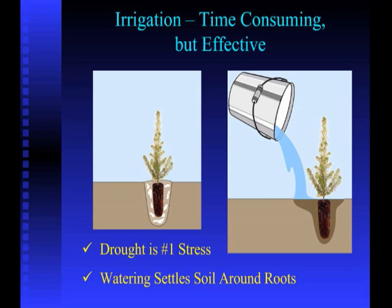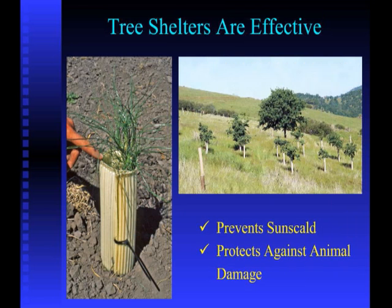Not only does it hydrate the soil around the plant, but as it shows there on the left, it compacts the soil and actually settles soils around the root, ensuring that good soil-to-root contact. Tree shelters are used on a lot of sites, especially where there's animal damage, but not only do they protect the stem of the seedling from sun scald, which is very, very common, especially with young plants, but it protects from cattle, deer, whatever type of animals you have out there. So with that, I'll turn it back over to Annie.